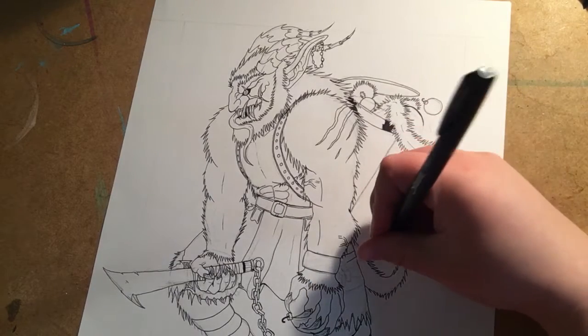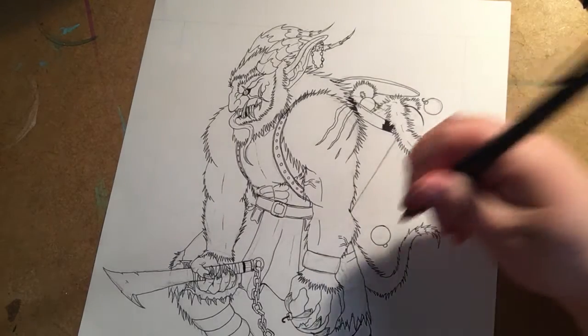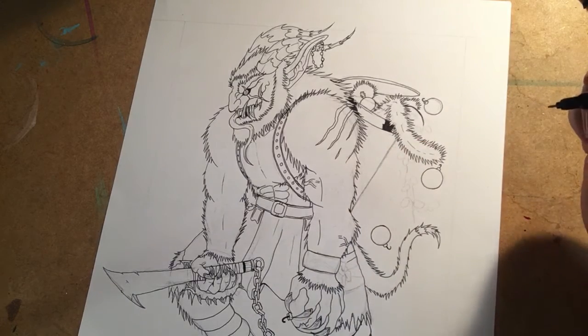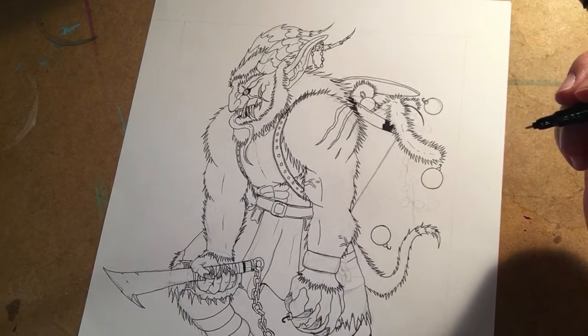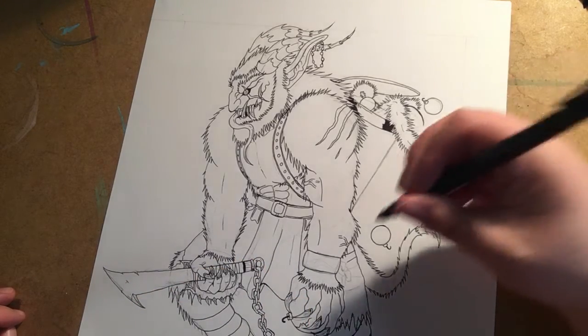Alright, so that... Probably gonna have it facing the opposite direction than these ones. There we go. That's decent. Afterwards, I'm going to shade them in, and I'm going to make them look a little more three-dimensional. Same with the bullets he's holding.